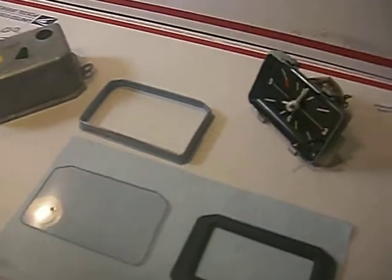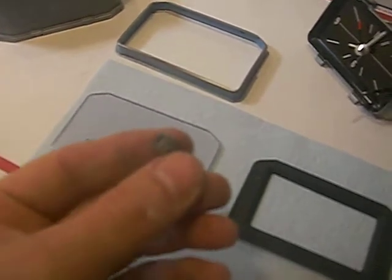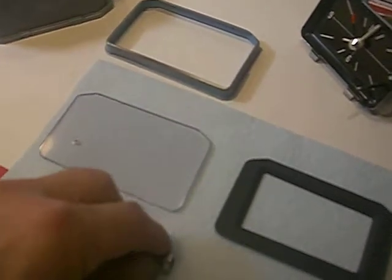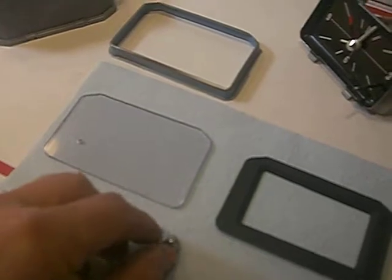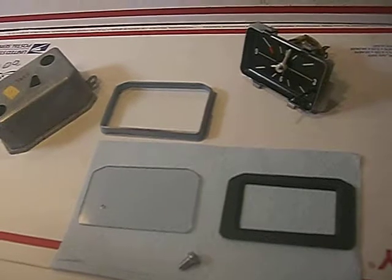for Michael. One thing that Michael's clock did not have was the 72 Buick Riviera knob, which I have right here, and I'll go ahead and install that too if Michael wants it. So this is a 1972 Buick Riviera clock. It's the same as the Cadillac clock.